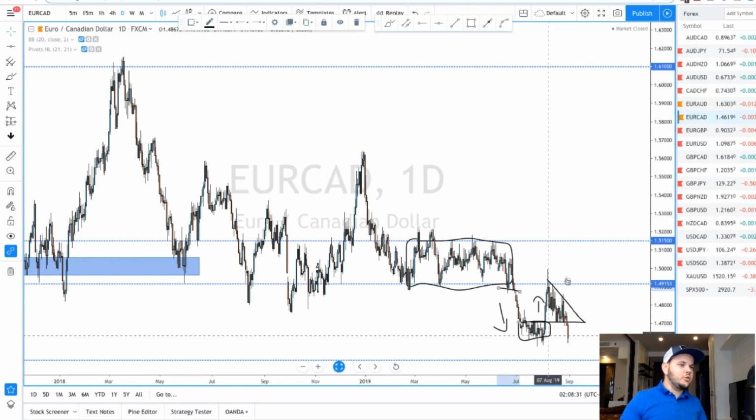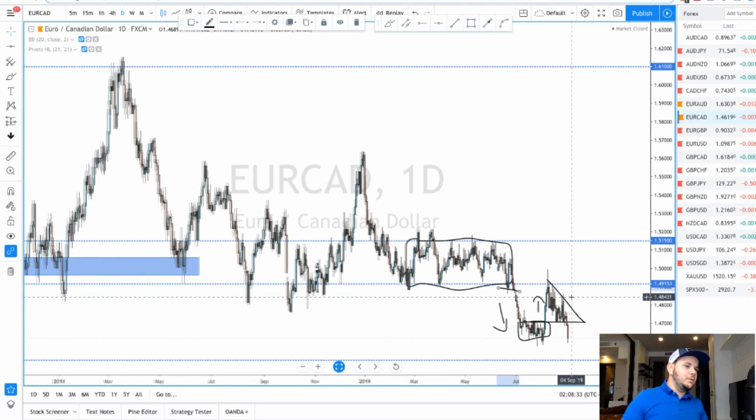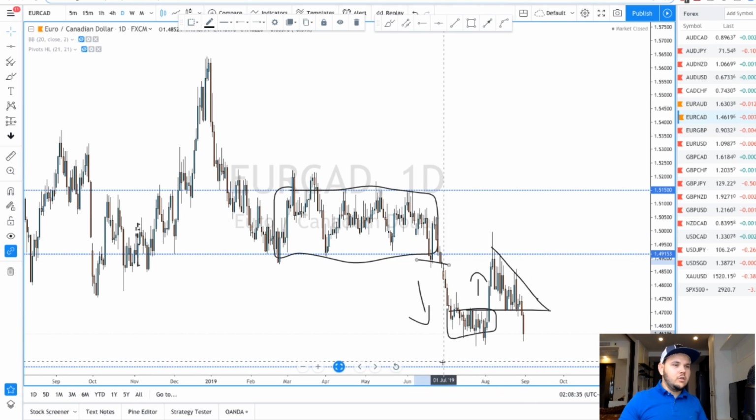Okay, so we had the push, we had the pullback. Now we look for the next zone to be able to look for bullish trades on that pair, and it seems like we'll get there pretty quickly. So that's going to be a good place to look for bullish trades.